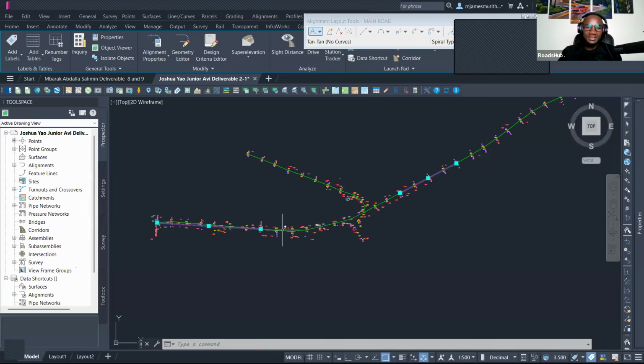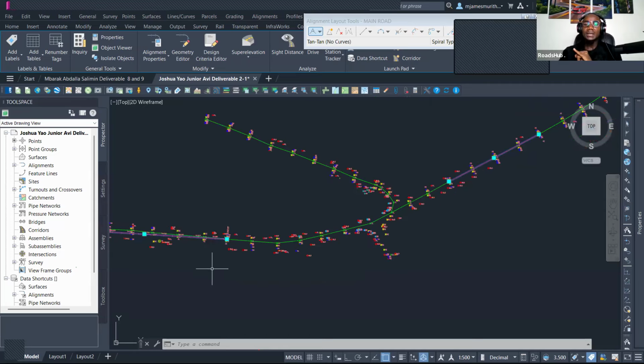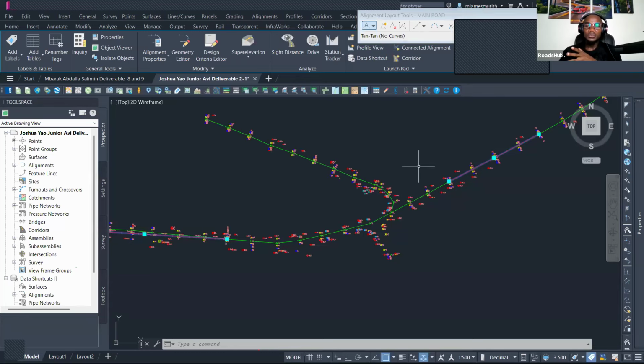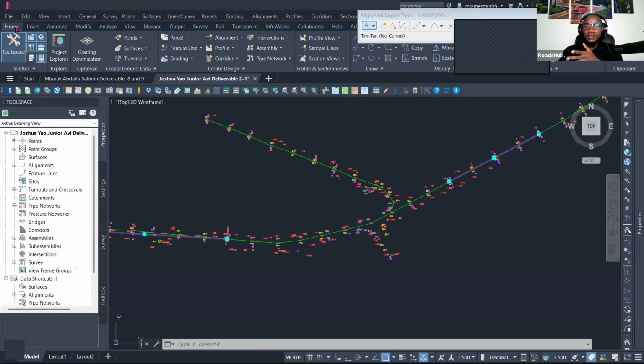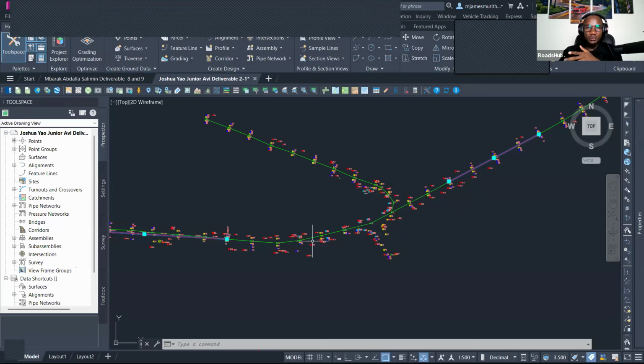So what this means is in between here, we need to accommodate the spiral where super elevation runoff will be developed. And then for this part, and then a circular curve all the same. Remember, our radius was supposed to be 100 meters. And sometimes it's difficult for you to see or to know what to do. In such a scenario, I recommend going to the home ribbon, and you can approximate the radius that you have at this point.